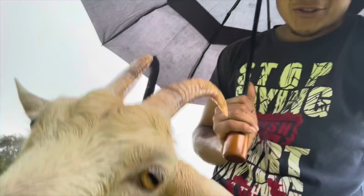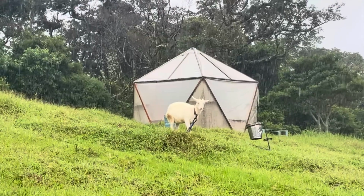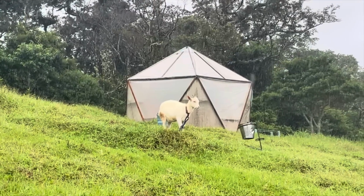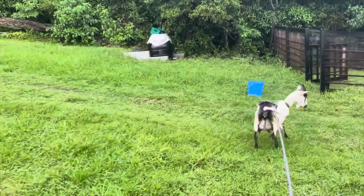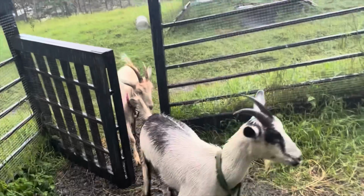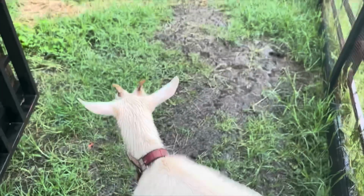It's all right, baby. I'm here. I brought an umbrella for you so you don't get wet. They are so ready to go inside too. Good girls. Holding two goats, one umbrella, and a camera. It's not one of the easiest things. All right, you're free to go. Good girl.